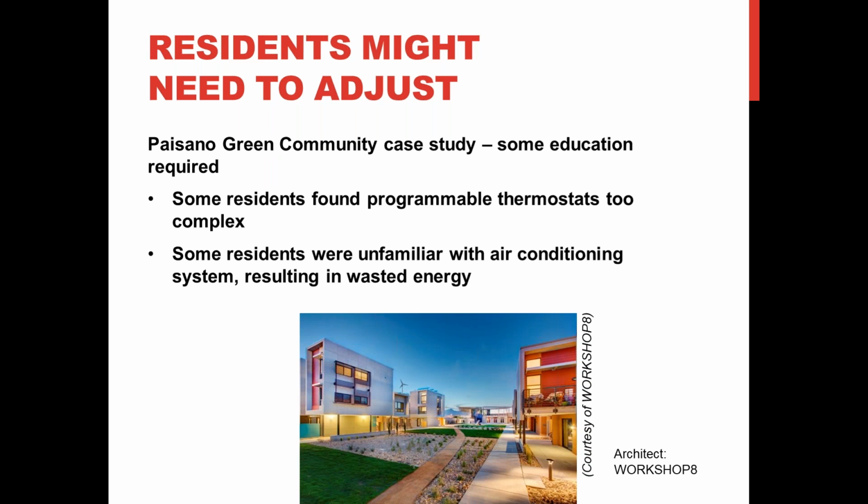So in this residential project, this is that Paisano Green community pictured here. It's a public housing project in El Paso. Some of the residents found that the programmable thermostats that would really help achieve some of the energy savings were too hard to program. They're too complex for them.